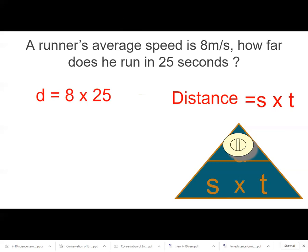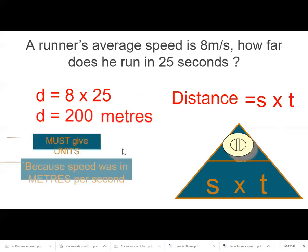So, 8 meters per second, they ran for 25 seconds. For each of those 25 seconds, they ran 8 meters. So it would be 8 times 25, or 200. Again, same thing, we must give the units.